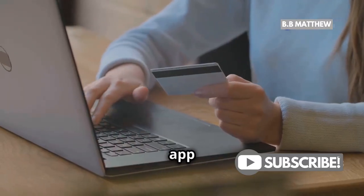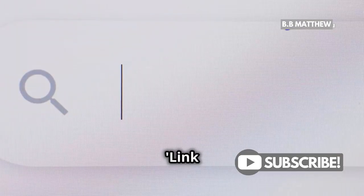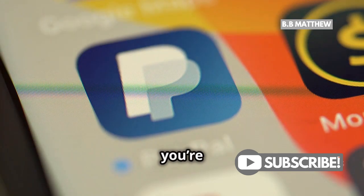Open the PayPal app or go to the website, log in, and navigate to Wallet. Click on Link a Card or Bank and follow the easy instructions to add your credit card information. Once your card is linked, you're halfway there.